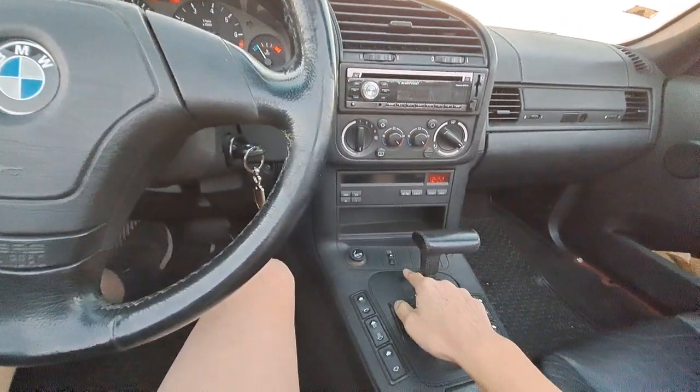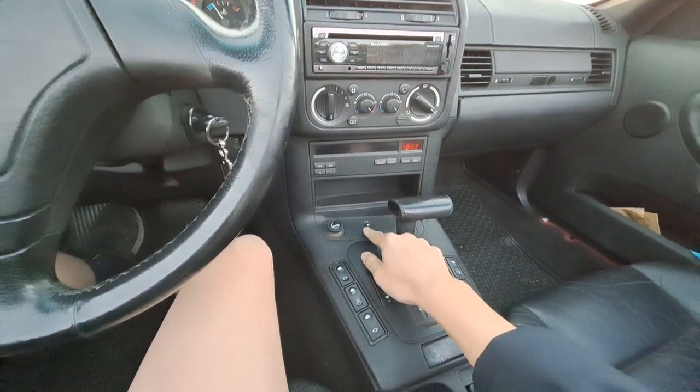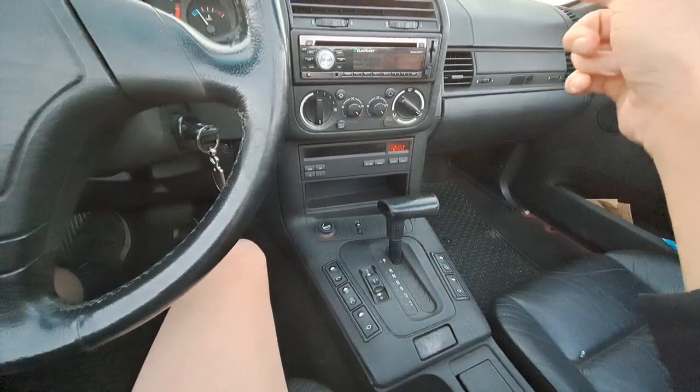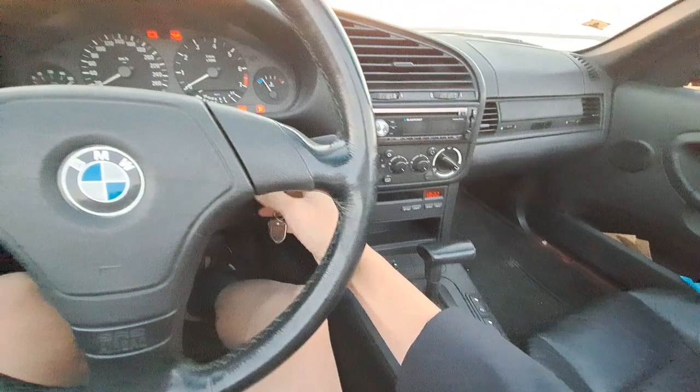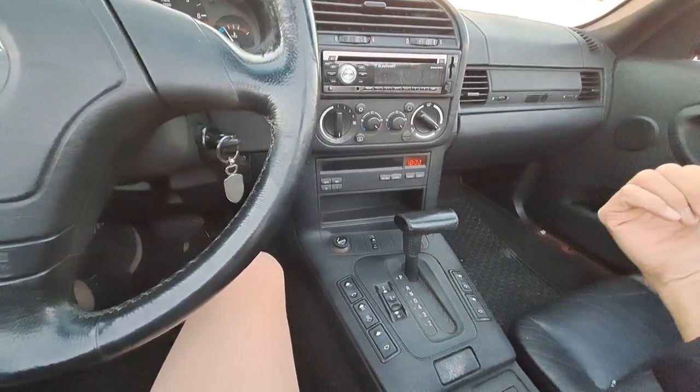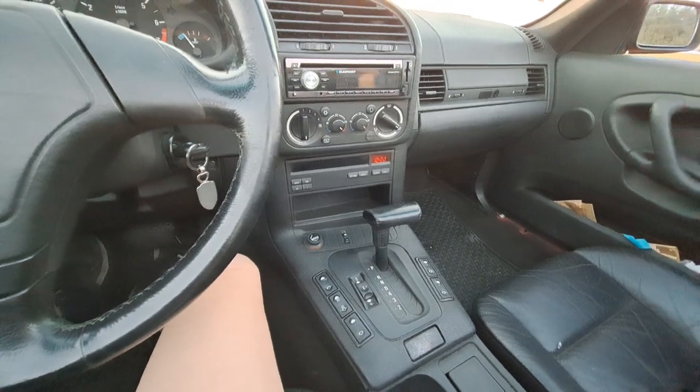But it costs a lot of electricity. It will easily drain your battery. So please start your engine, and then you can operate the convertible.